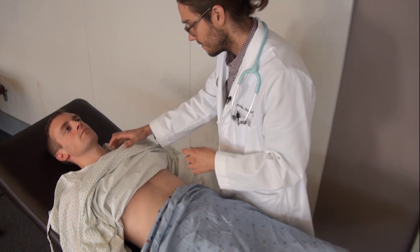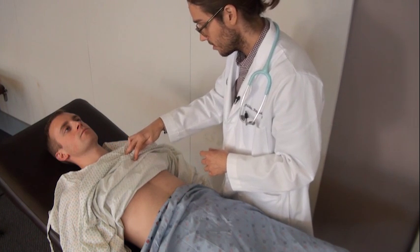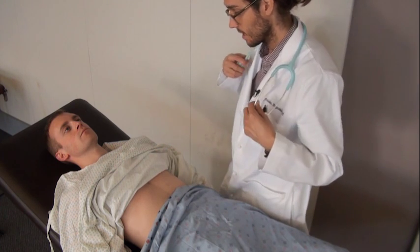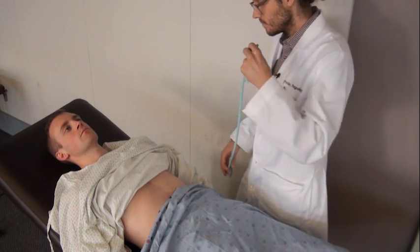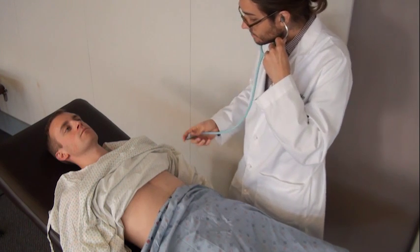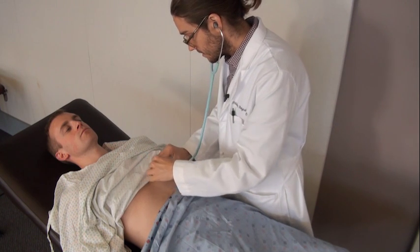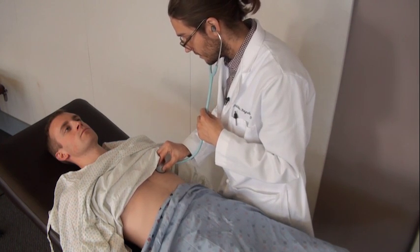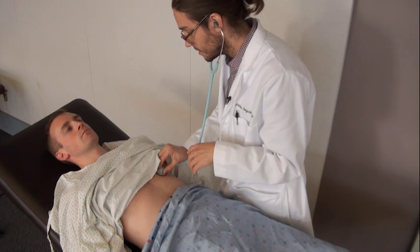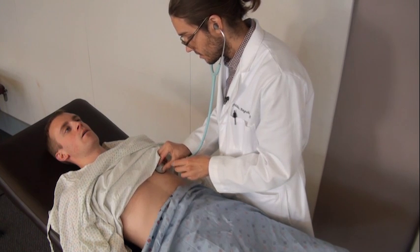I've already evaluated the apices and the two superior lobes here, so I'm now going to evaluate the middle lobe and the lower lobes down there. Okay, so I'm going to auscultate again. So I'm auscultating over the lingula here. So go ahead and breathe through an open mouth as deeply as you can, okay? Great.